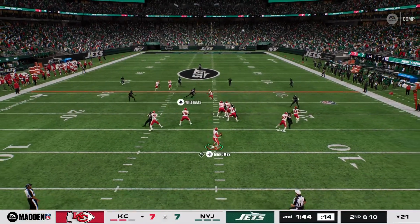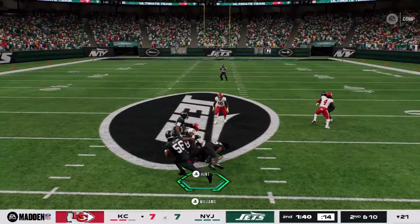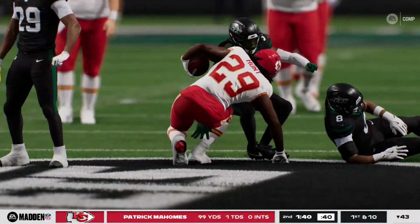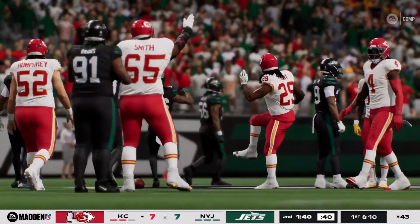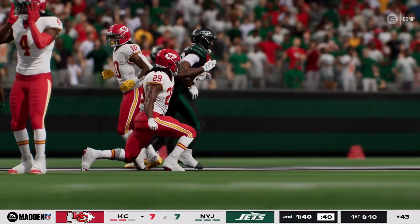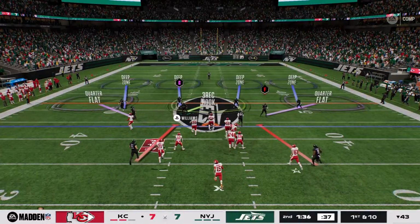From the gun, it's Mahomes. He'll get this one underneath to Hunt. And they're going to get this beyond the 40 before it's taken down. 22 yards on the catch and run, a 1st down. A great job there, and that old cliche, taking what the defense gives you, comes right into play.